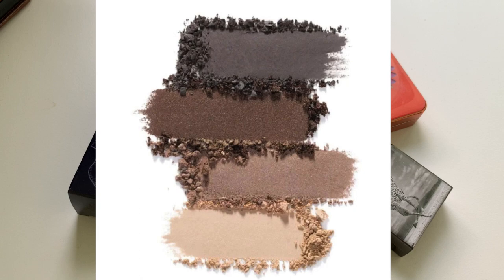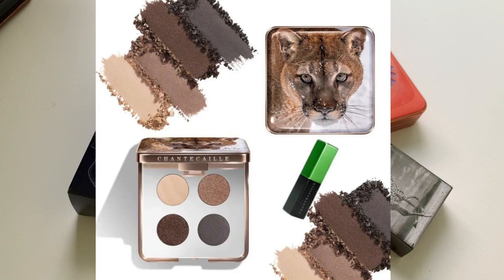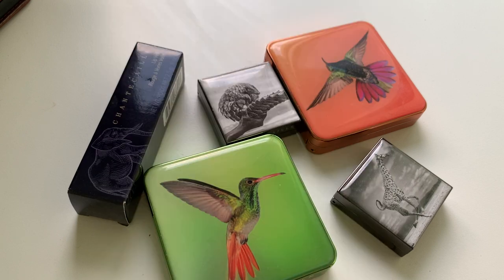And there's another consideration: these are edited, photoshopped images. So I don't know if the quad in real life will have these attractive tones. I don't know, they may be more dull. Who knows what they look like in real life?